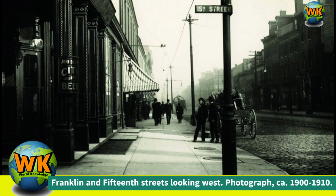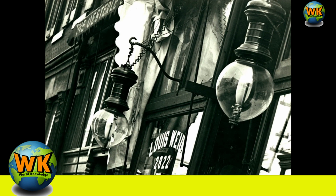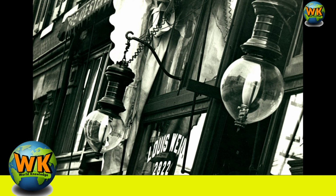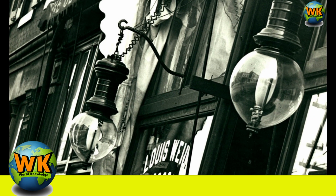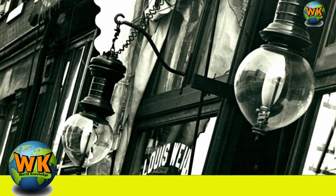Franklin and 15th Streets looking west. Photograph, ca 1900 to 1910. Detail of street lamps outside Lewis Wiles Gents Furnishings shop at 2822 Manchester Avenue. Photograph, 1901.